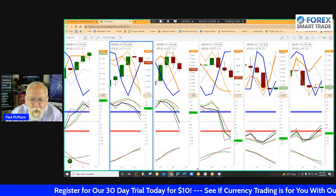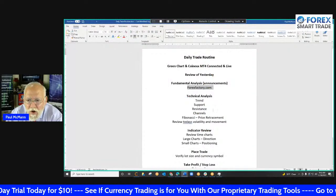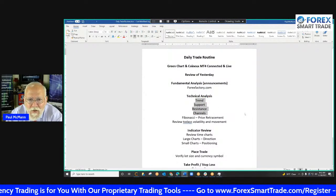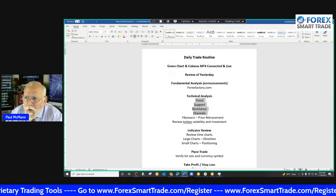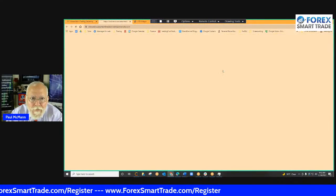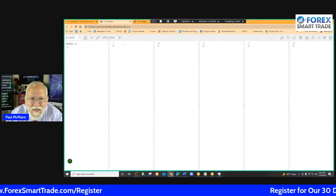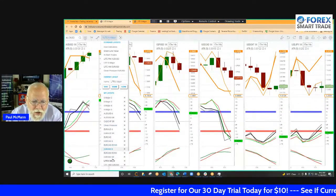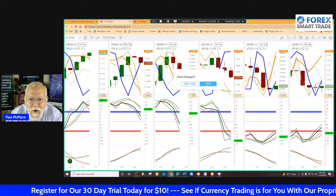Now I need to do a little bit more analysis, and you can see on my little routine chart, I want to know what the support and resistance is and where the channel is. But before I do that, I'm going to open up a new chart. And I want to get a little support for this. And the way I'm going to get my support is I'm going to open up Euro USD, and I'm going to look at some different time frames.